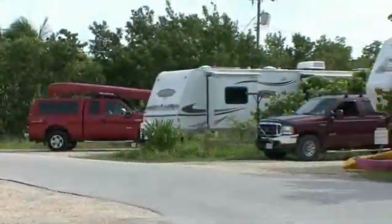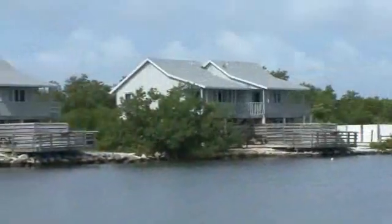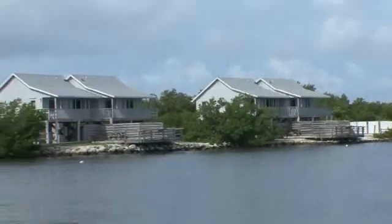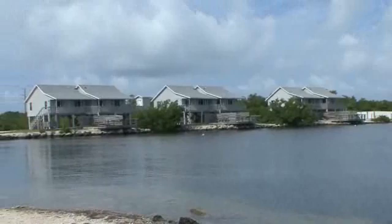Bahia Honda State Park is also an excellent spot for RV and tent camping, featuring waterfront views. Of course, if your idea of roughing it includes something a little less rustic, there are cabins available as well. We've enjoyed it a lot. It's been very good for us. We went down to Key West yesterday and visited there, and we have traveled around, but we stay here and use the beach, and it's a very nice spot.